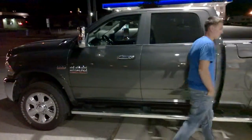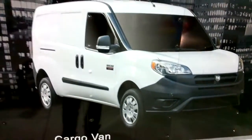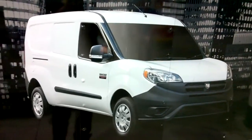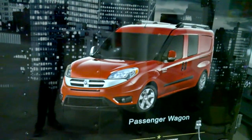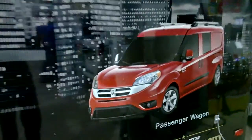So this truck right here, this is the new 6.4 liter Hemi in the 2500 HD. You see this trailer here. So this is a peek of what these guys are driving. This is kind of a crossover between a car that's a little bit bigger than the Ford Transit. It looks pretty decent. I really like the styling of it. It looks Italian. It looks like they're keeping a lot of the heritage with the rest of the Italian theme that Dodge is going with in their commercial market, which I really like.